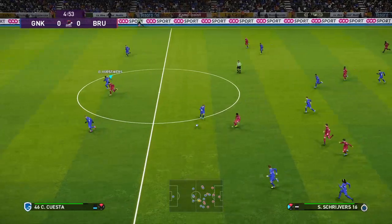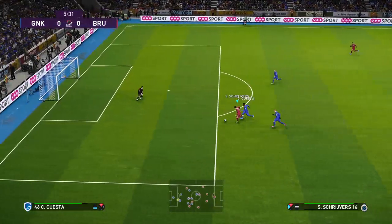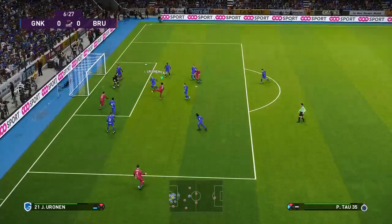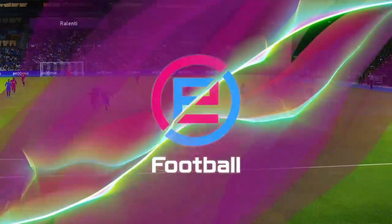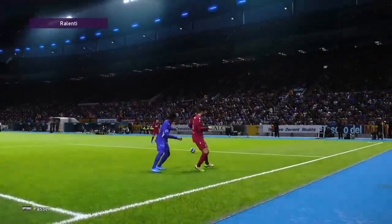Dashing forward at pace. He's picked him out. He's on his way. Big chance! One-on-one! He's looking to get there first. Hit into... Heads it! He's done well to get his head on that, but couldn't score. Now, that was a slick move, and there were several options in the box to pick out.